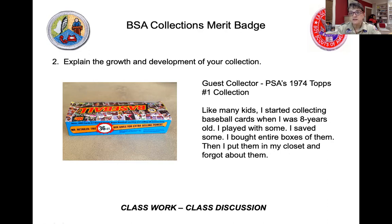So if I ask an adult and they say, I know my mom threw away my baseball card collection. It was worth so much. And if they tell me what year their baseball card collection was, I can do the math and take 8 years away and go, oh, I know how old you are. And it's almost always true. 8 years old baseball card collection. Who knew?